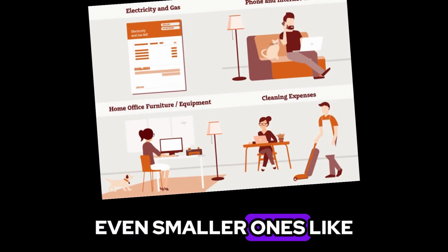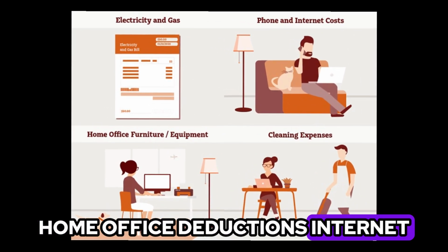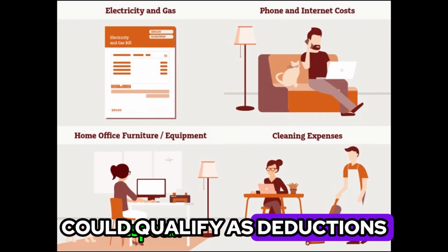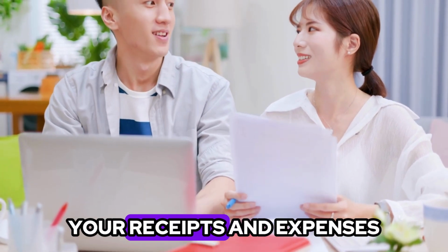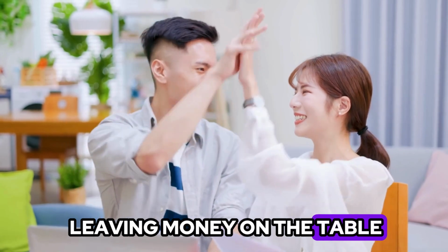Even smaller ones like educator expenses, home office deductions, internet, and even part of your utility bills could qualify as deductions and can add up. The key here is to stay organized. Keep track of your receipts and expenses throughout the year to ensure you're not leaving money on the table.